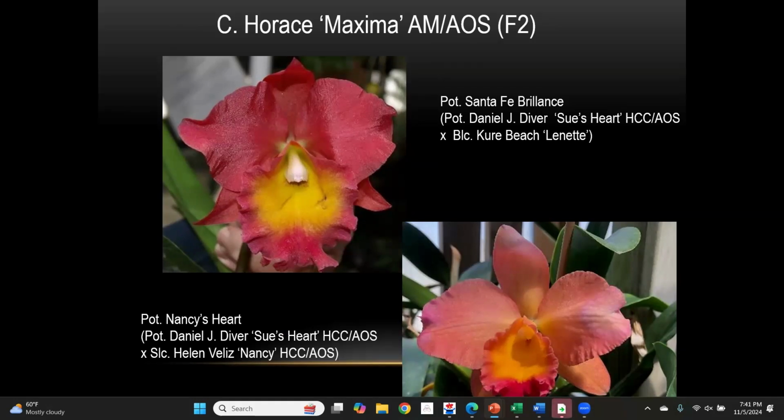So now Santa Fe Brilliant, Sue's Heart, that beautiful watermelon that I showed you. Canoa Beach is a beautiful peach color. So you breed that, you get Santa Fe Brilliant, which is this beautiful rose colored flower. Then you take Sue's Heart to Helen Velez, that's a nice yellow. You get Nancy's Heart, which is this beautiful peach. And if you see that flower kind of looks white on there, it actually is the camera not picking up the wavelength because it's almost ultraviolet with that splash. If you see that plant in person, it almost looks ultraviolet.